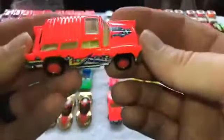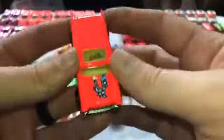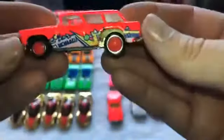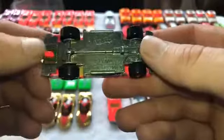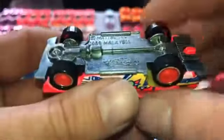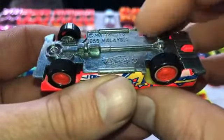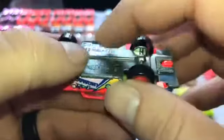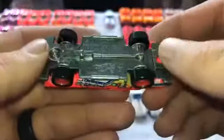The Nomad, I haven't seen any variations on this. It's got the smaller cow custom tampo and the sunroof. If I had others to compare it with, I would check the bases. This one has the J-hook base, and it has a small space between the 1967 or 1969 and the Malaysia word. So I'd be curious if it had this extra space in there, or even the double rivet base. But as far as I know, this is the only one I've seen.